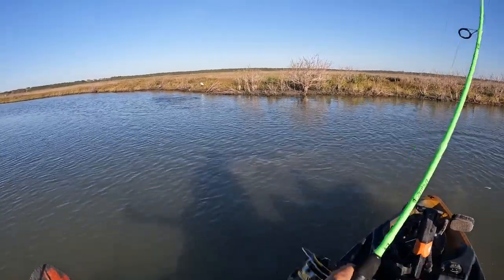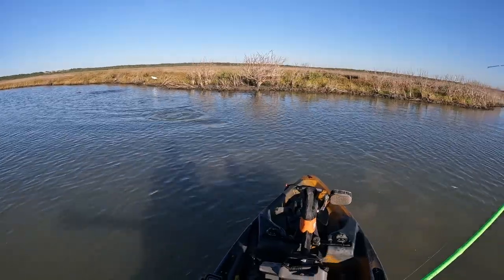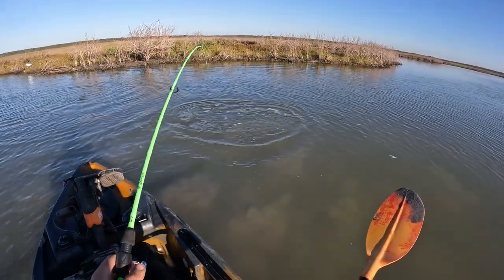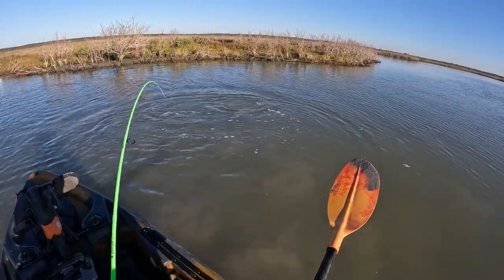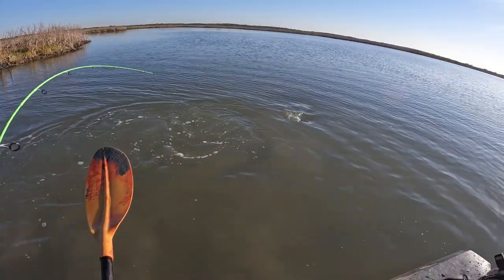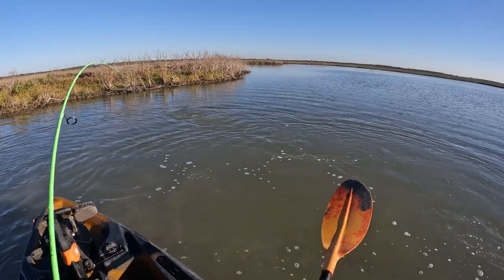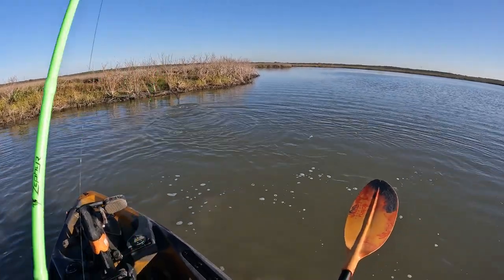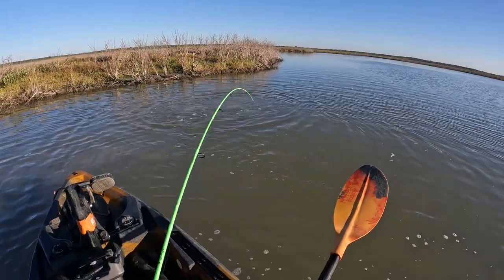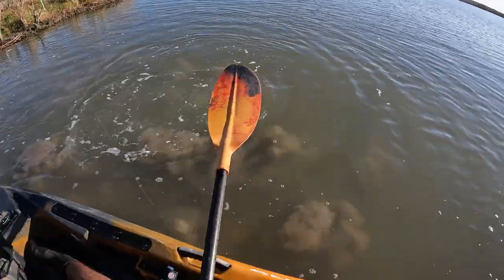There you go. See? That's how you do it, without spooking them. And look at that, still going. That easy, guys. So if you're with a group of friends and y'all are just trying to get on a schooling reds, be smart about it, you know? Just cast at the back, be generous, save some for the others. Because as you can tell, I'm not pulling one off of every school. I'm pulling two or three, sometimes even more off of a school.